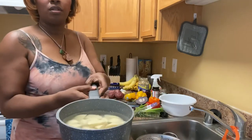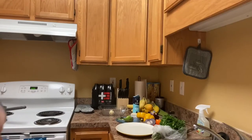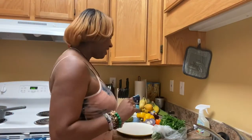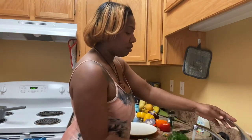So this is how much water I put. So I'll let it boil down. All right, so now it's been 45 minutes later. Let's check. I got some fresh parsley. Let's wash it.